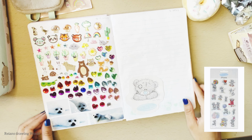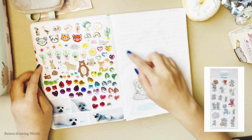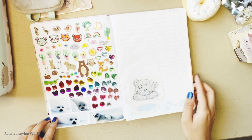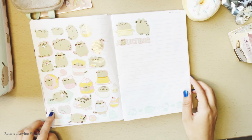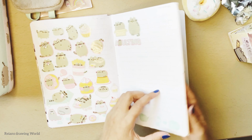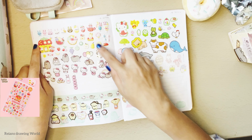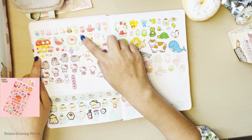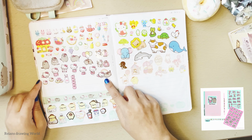Some little stickers with forest animals, cactuses, stars, clouds, hearts, veggies, animals, cute seals, Tatty Teddy, some more Pusheen stickers on there. And this is the little cute rabbits. They look a bit like the stickers I see on Google. Pusheen X Hello Kitty stickers.